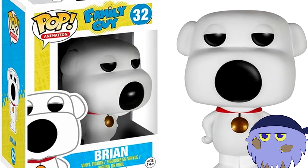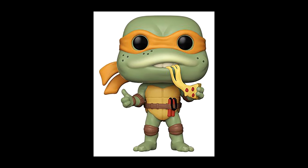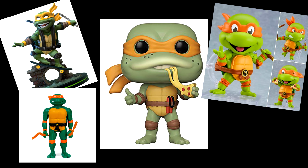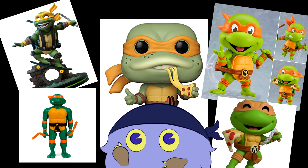Which leads me to... competition! In the world of semi-generic pop culture figurines, these things aren't alone. There's stuff like Good Smile's Nendoroids, QMX's Q-Figs, Super7's ReAction figures, and to an extent, UNIQ's. All of them, quite frankly, do a lot of what Funko is trying to do, just a lot better.